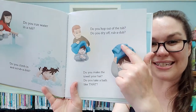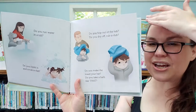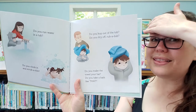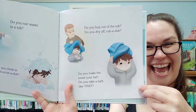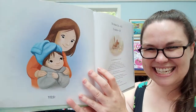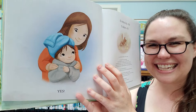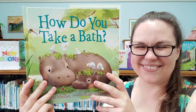Now, some of us do this. I know I do, but I bet not everyone does. When you're drying off your hair, some people put the towel on their head and they keep it up on their head and it looks just like a hat. Yes, that's how we get clean. The end. Great listening, everyone.